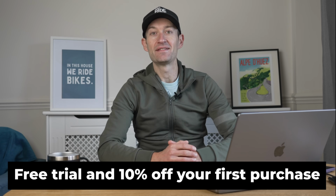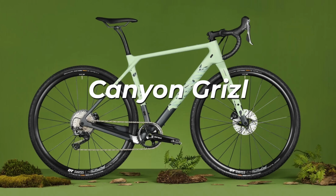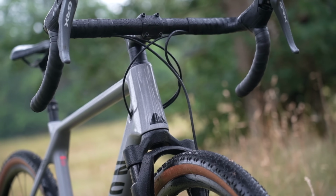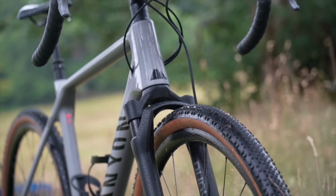Okay, let's dive into some of the best gravel bikes in 2023. First up, we have the Canyon Grizl, which is an easy bike to recommend and definitely a lot easier than that double handlebar on a very distinctive and very radical Grizl gravel bike from the same company. So the Grizl ticks all the boxes you expect in a modern day gravel bike.